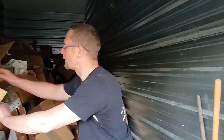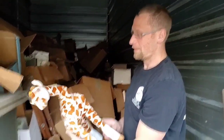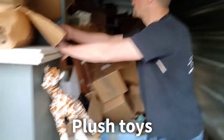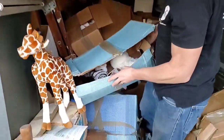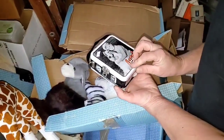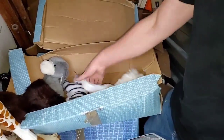I mean, right off the rip, look, I see a little giraffe here. Oh, cool. It's a little Lassie lunchbox. It's got a dent in there, but that's a good sign. They've left stuff like that.